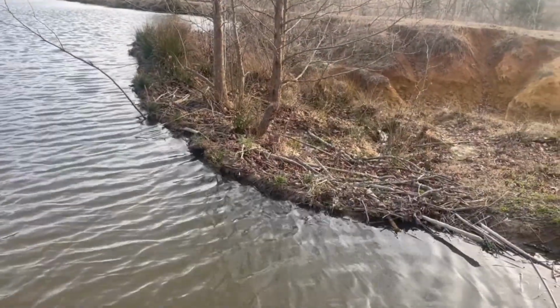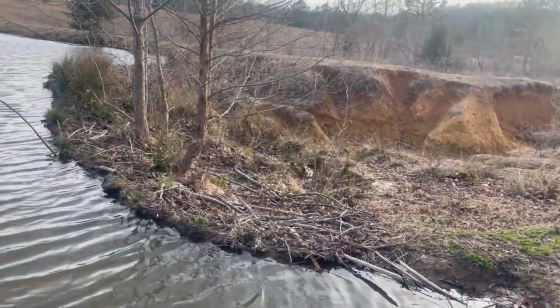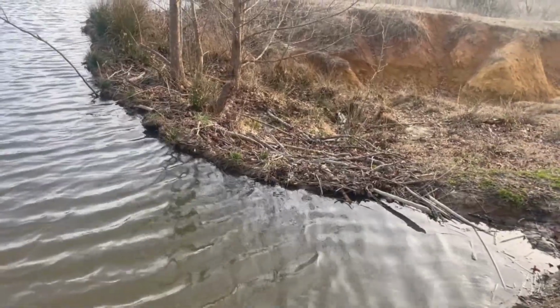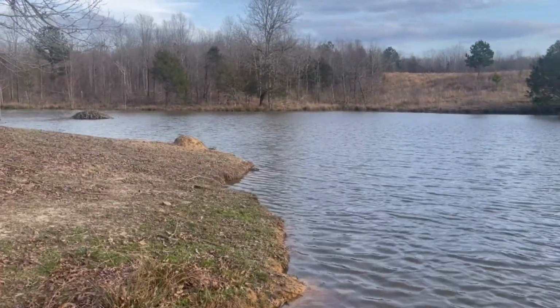Right here you can see the beaver have held a good bit of water back, keep it from washing down this gully. So they're managing this pond for themselves to maintain the height of the water in their lodge. That's right back there.